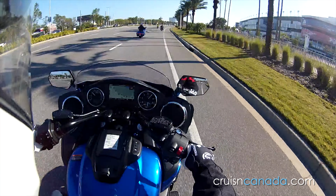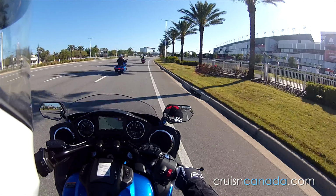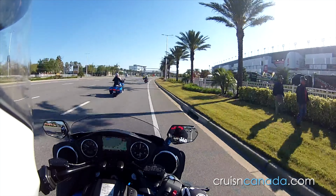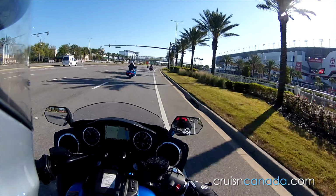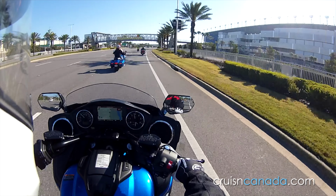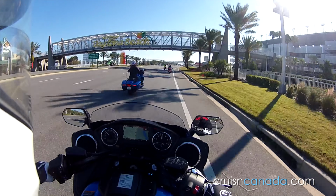Well, she's definitely got some punch to it, for sure, which is awesome. It has two modes, a sport mode and a touring mode. It's got a beautiful sound to it. Really nice. And there's my wife Mary on one as well, in front of us, so you can get a nice look at what the bike looks like.